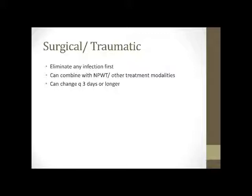You can also combine this with negative pressure wound therapy or really any other treatment modality. I've had good experience with it under wound vac or negative pressure, where you're getting that granulation, but you're just not getting that response that you hoped for. Maybe you're not getting a great seal, or there's something else going on, but you add the collagen and you really start to see a good beefy granular base. And again, you can change this every 3 days or go a little longer, all depending on the drainage and the patient.